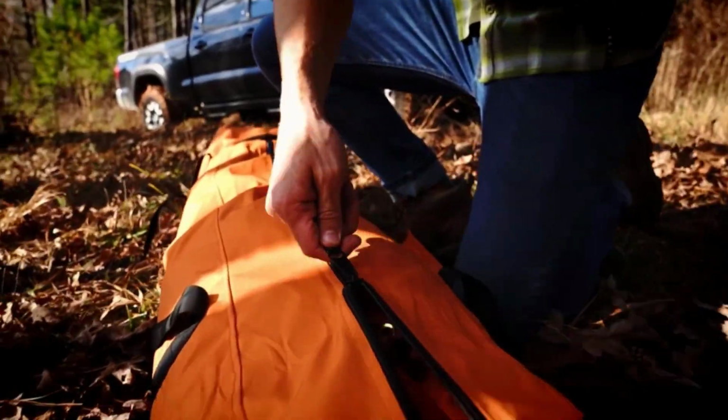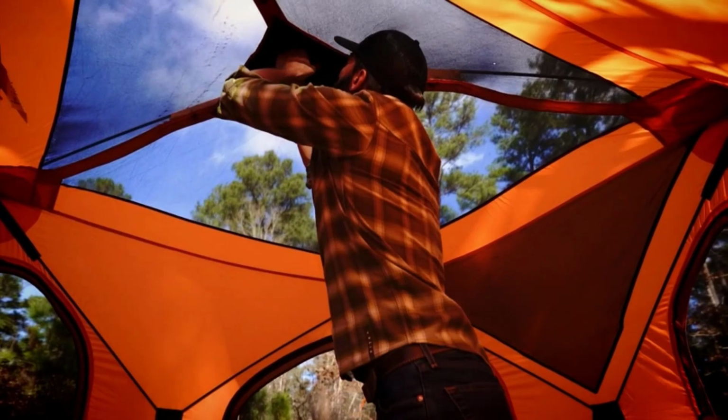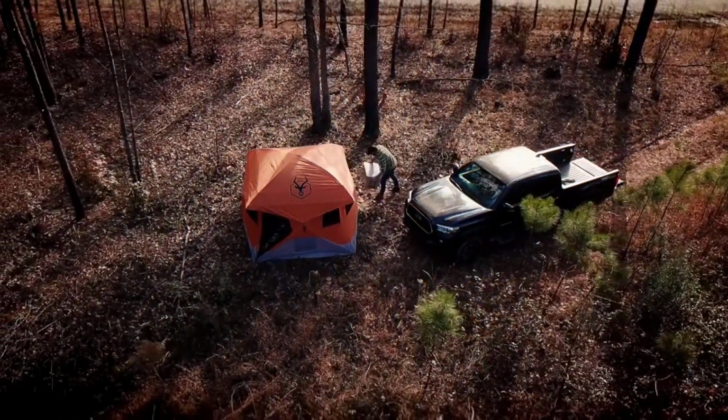The reason this tent is so easy to erect is that the framing rods of the T4 are integrated into the tent fabric. It quickly pops out into a box, and the only setup work the camper needs to do is to stake down the corners.